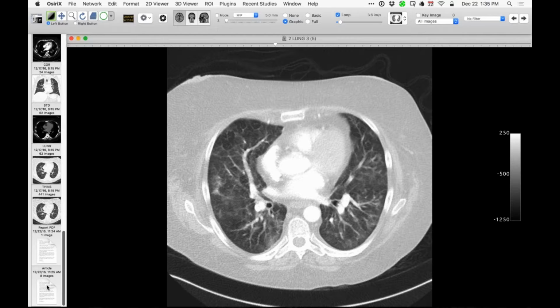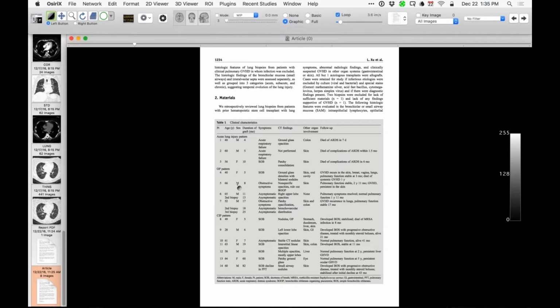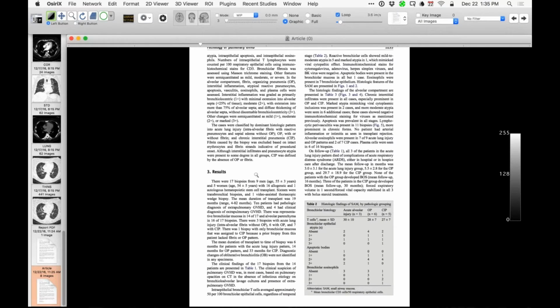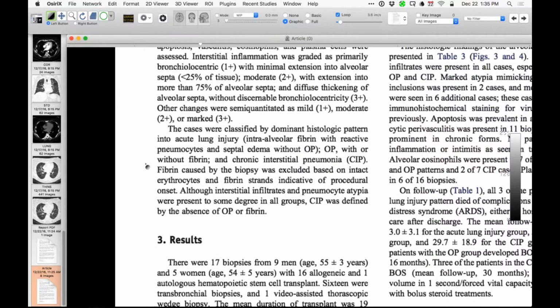And in terms of what might be in the lung, and that's just a presumed diagnosis, she actually was discharged the other day, so she's doing okay. But in terms of what you might find if you biopsy patients and if they have this, are things like what's described in this article here. They classified it in 3 ways, as a form of acute lung injury, which of course could be a limited acute lung injury with some intraalveolar fibrin, reactive pneumocytes, an OP pattern with or without fibrin, and what they just called a cellular interstitial pneumonia.